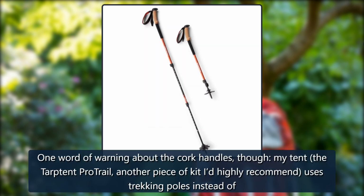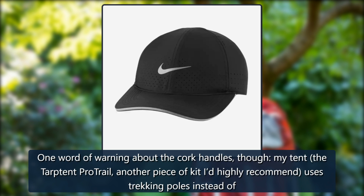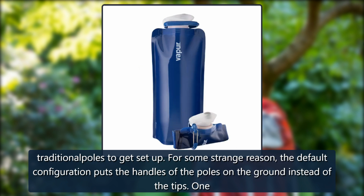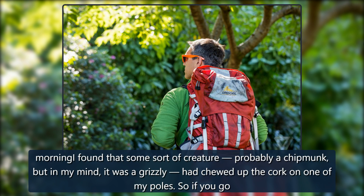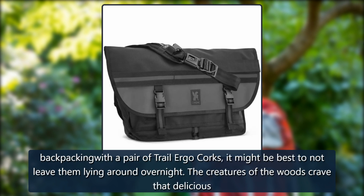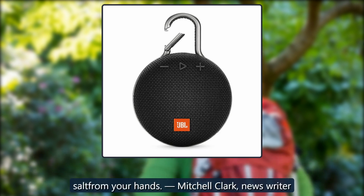One word of warning about the cork handles, though. My tent, the Tarptent Pro Trail, another piece of kit I'd highly recommend, uses trekking poles instead of traditional poles to get set up. For some strange reason, the default configuration puts the handles of the poles on the ground instead of the tips. One morning I found that some sort of creature, probably a chipmunk, but in my mind, it was a grizzly, had chewed up the cork on one of my poles. So if you go backpacking with a pair of Trail Ergo corks, it might be best to not leave them lying around overnight. The creatures of the woods crave that delicious salt from your hands.